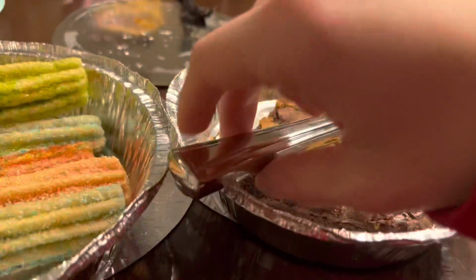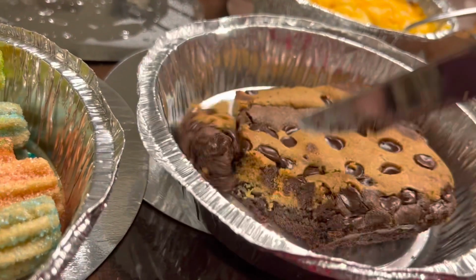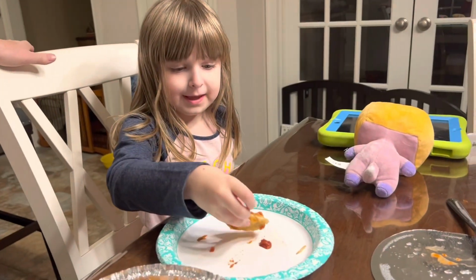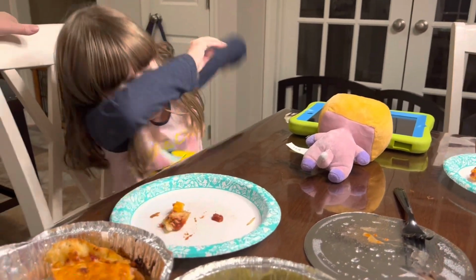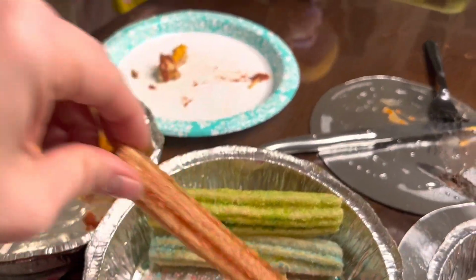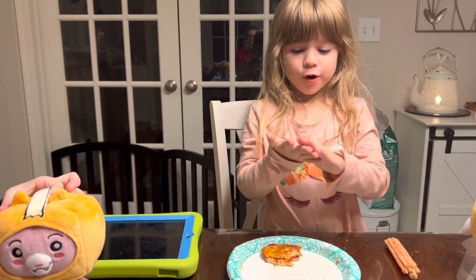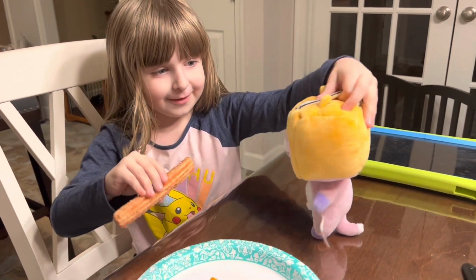Okay, digging into the brookie. Here we go. Pizza is so yummy. Mommy, pizza is so yummy. Try a pizza, Grandma. It's dad pizza. Okay, cotton candy flavored churro. So good? I'm going to save the rest of this for you. Okay, for the taste test. So good.